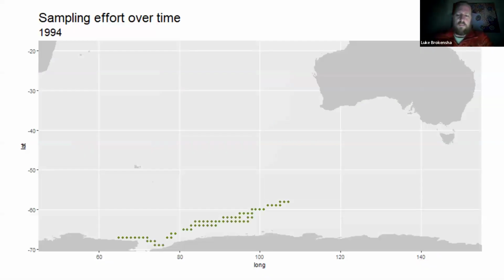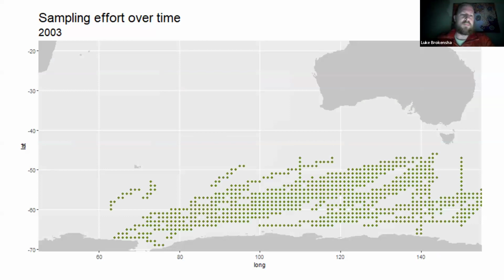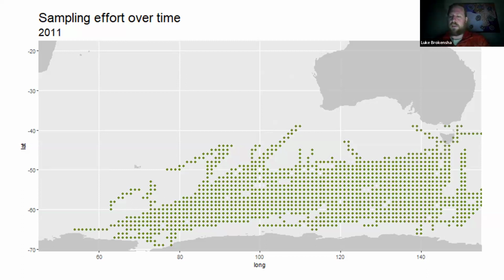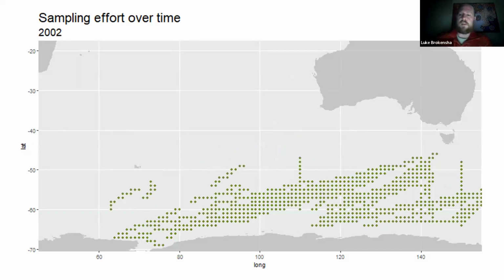This is just a quick little map I made showing the sampling effort of the CPR program over time. We have the years counting up in the top left, and a green dot shows where the CPR has sampled. You can see when this rolls over again and starts at the start. In 1992, when it first started, there's only a couple of little dots that sampled as they were trying out the system. And it's not until the 2000s that you get a real explosion of sampling.